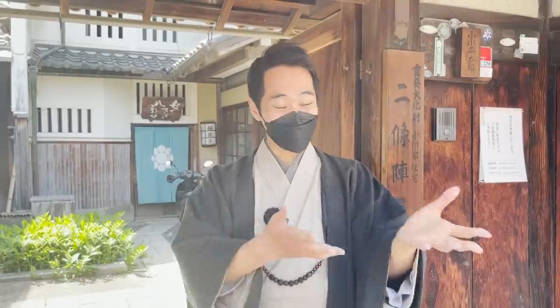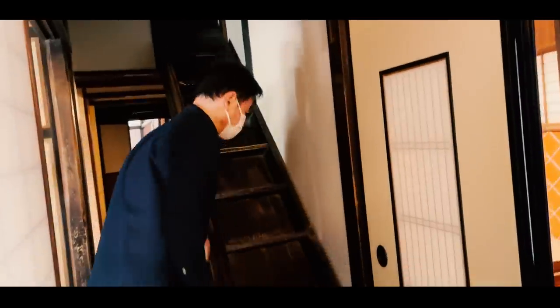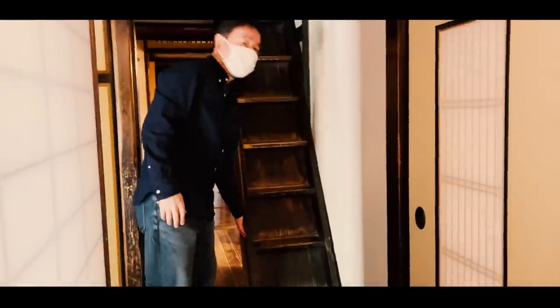First of all, I'd like to ask you two how it was. How was it for you, Tomoko? Yeah, it was very fun. It was like a mansion in anime. Especially I liked the hidden stairs. It was like magic. How was it for you, Kaze?